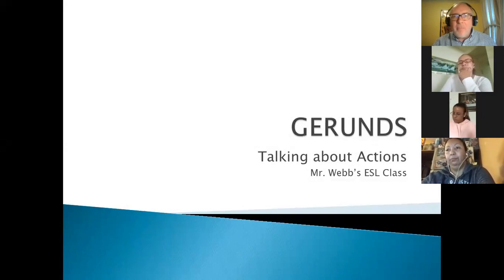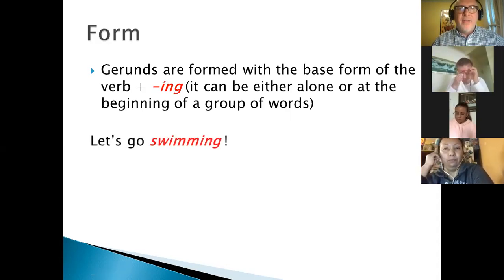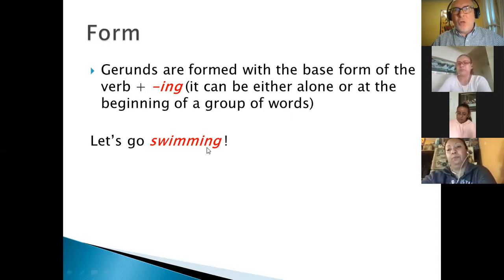All right. So gerunds. Remember, a gerund is ing, right? Whenever I say gerund, in your mind, just think ing. Talking, working, waiting, swimming, etc. Gerunds are formed with the base of the verb and ing. It can be either alone or at the beginning of a group of words. We call a group of words a phrase. So a gerund phrase, we call that. So for example, let's go swimming. Only one word. Swimming is a gerund.